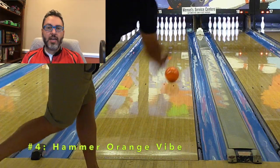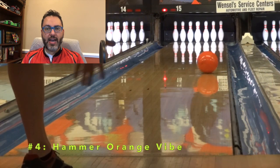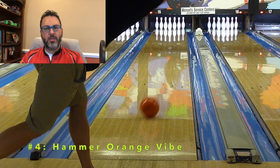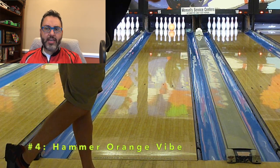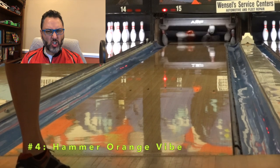So let's start with number 4, the Hammer Orange Vibe. This is another old EBI ball that's out of production but still available. This is the type of ball that can be a house shot killer. The proper length to avoid falling into the mid-late category, and have that easily controllable and understood smooth motion. It's limited in its ability to go up my list because, again, of the availability of the old EBI equipment.